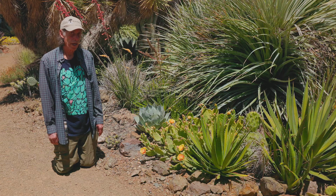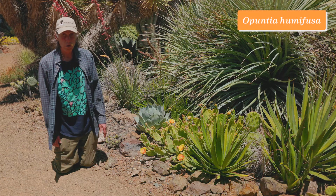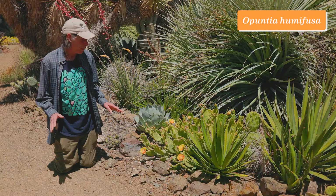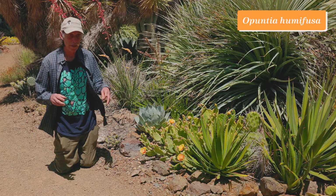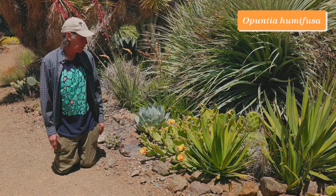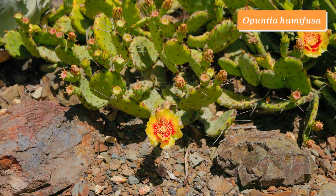Yet another kind of cactus is a prickly pear, and this one here is one of those, Opuntia humifusa from the eastern United States. And it is a plant that lives in places where it gets very cold in the wintertime. And so as a result, the pads sort of turn limp and wrinkly and lie down on the ground. And you think maybe the plant's died, but that's just what it does to go into its winter dormancy period. Then when spring comes, it perks back up and comes into flower and has these beautiful yellow flowers with a red center. Opuntia humifusa.